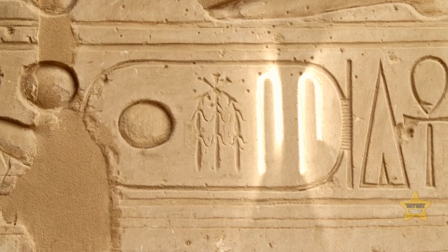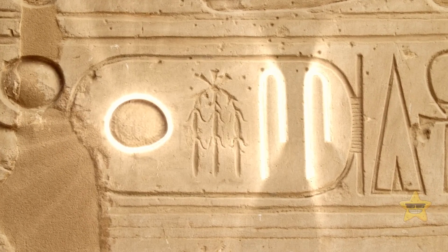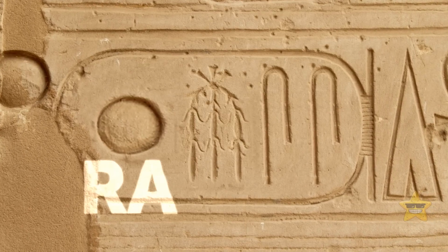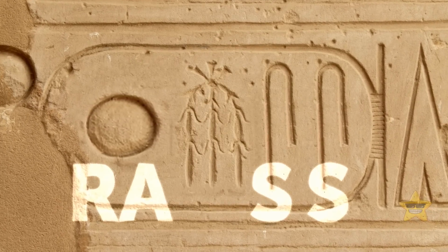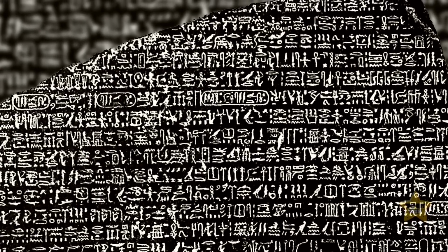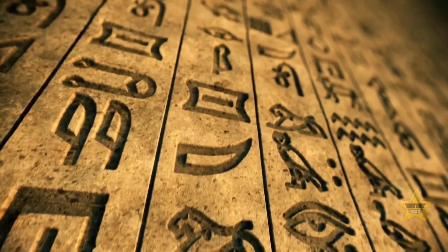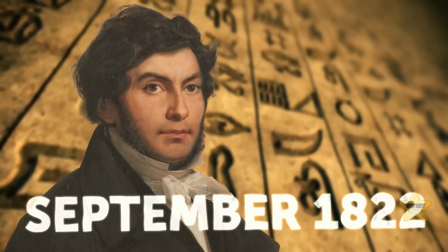He determined this was the sound S. The first symbol was the sun. This is Ra or Re in Coptic. So the cartouche read Ra something SS. Can you already guess the name? Of course, it's Ramses. This breakthrough finally cracked the code. Ancient Egyptian wasn't a mishmash of cool-looking images. It was a phonetic language that Jean-François Champollion discovered in September of 1822.